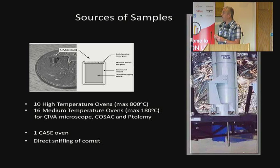And then we've got a final method, this direct sniffing of the comet, because the mass spectrometer is actually in a space environment, in a vacuum, and by virtue of being in that environment, any molecules that are floating around, some will actually get into the instrument by themselves. So anything that does, we can analyze as well. So there's, again, lots of belts and braces, because in space missions, things can and often do go wrong. So we needed to try and catch all.